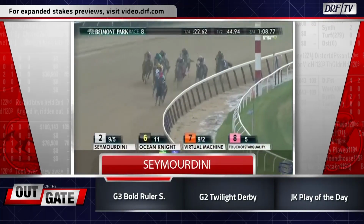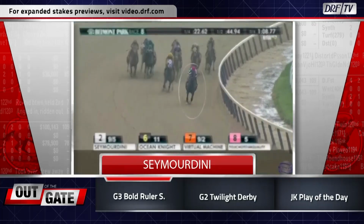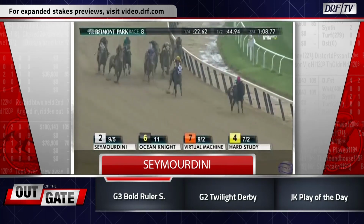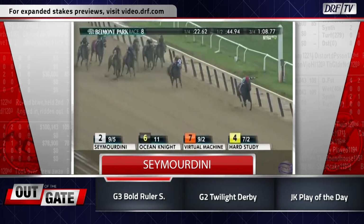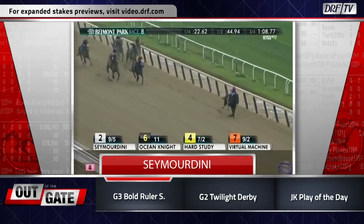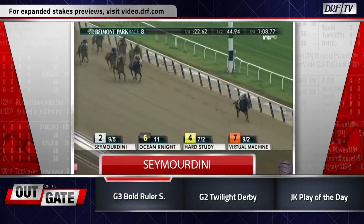His most recent start was in a restricted race at Belmont Park. This was back in July. We're going to take a look at that replay now. This is the state dinner, and he's already out there, and he's cruising. I know it's a little bit of a wet track, but you see the fractions, and you see the way that he's going to go on and just absolutely destroy this field. Now, okay, if you want to look at it and say he beat Ocean Knight and some other horses that are probably over the top, that's one thing. I kind of look at it and say he ran every step here.